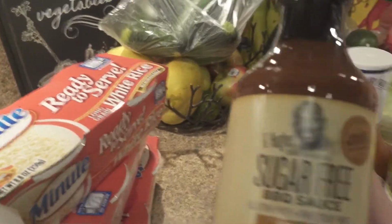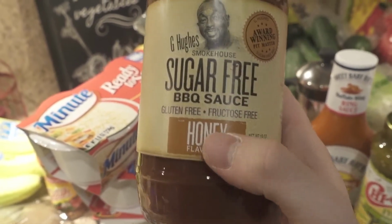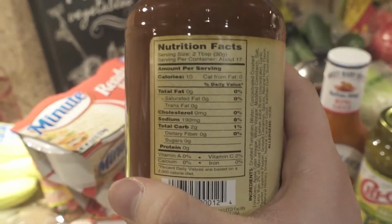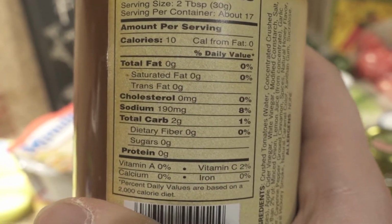This, let me go ahead and talk about this, because this is probably one of the greatest inventions God has ever made. Sugar-free barbecue sauce. You guys need to try this out. I tried it last week and it's absolutely amazing. Let me go ahead and show you guys the back here. There we go. 0 fat, 2 carbs, 0 sugar, 0 protein per 30 grams. So only 10 calories.